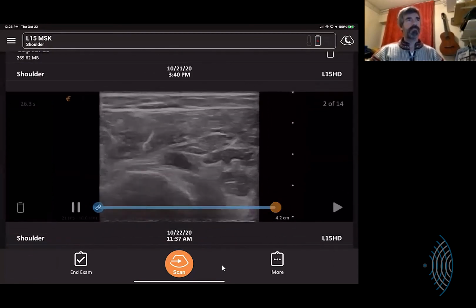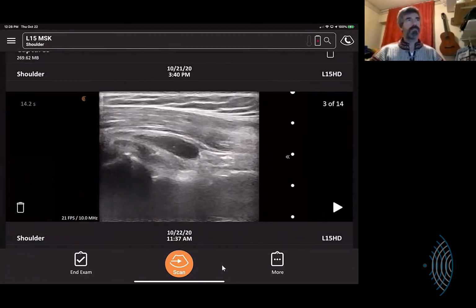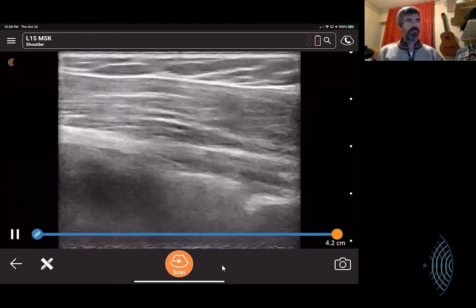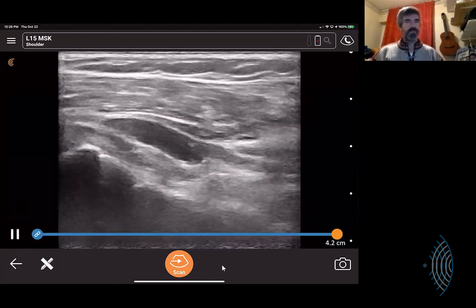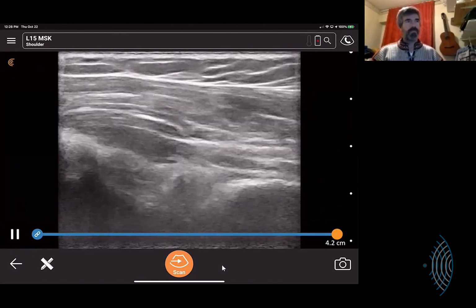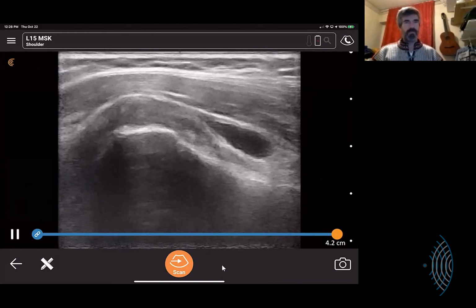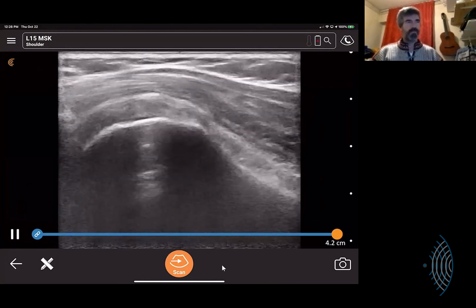I think one more view of this same thing. I am now long axis and I'm taking on subscap. No, I'm short axis. This is short axis on subscap, and I bring it over to being long axis on the long head. And you probably could tell that by the fibers of the deltoid being in long axis too.